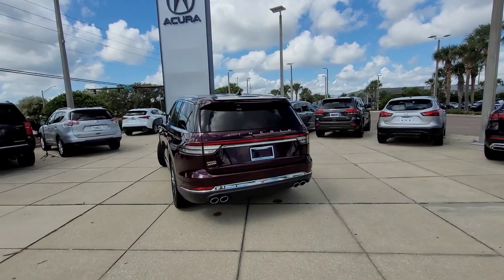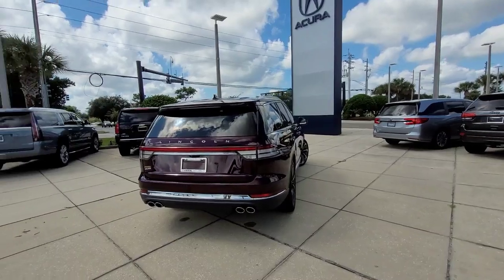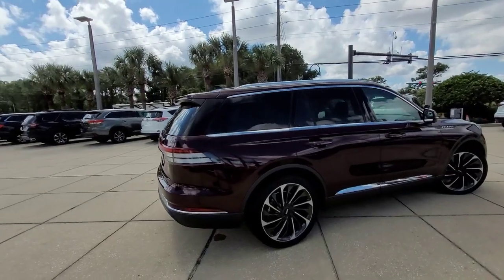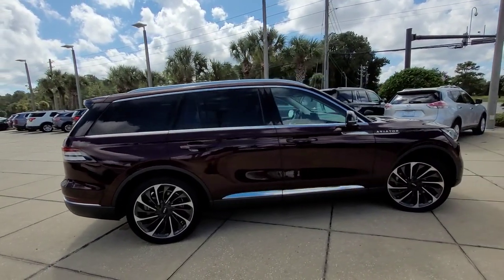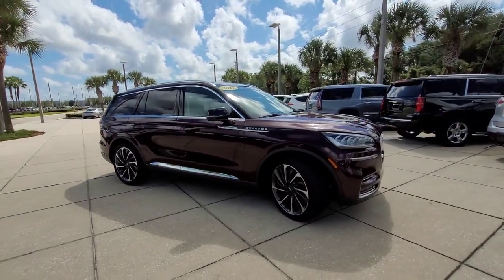But this is the Reserve trim, as I mentioned earlier, and that adds Lincoln's Co-Pilot 360 Plus system. So that will get you, in addition to everything I already listed, a surround view camera system, active park assist, and you also get evasive steering assist, which is cool. Like, you know, an accident avoidance system.